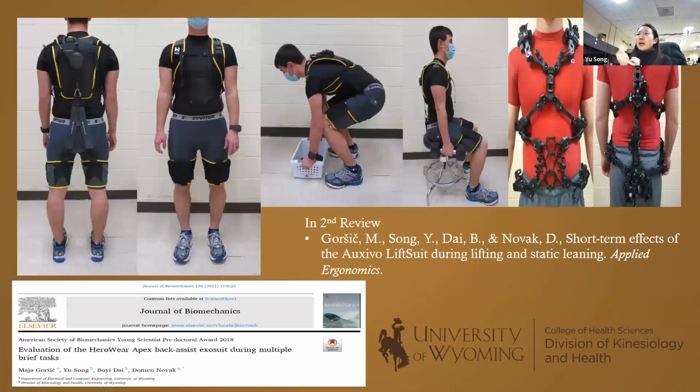So I started my program in January 2020. I had my master's degree and bachelor's back in China, where I come from. And in this program, now I'm funded by the exoskeleton study. This is another project that we worked on in our lab. We got a paper published last year, mainly about the trunk exoskeleton.